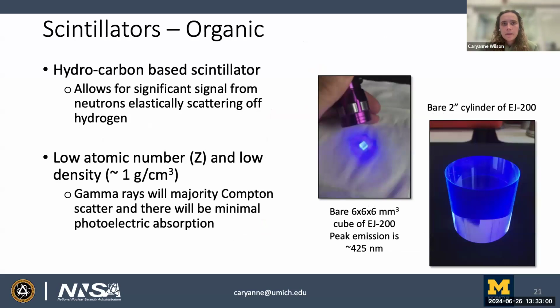Okay, so a lot of times, especially in the labs that I work in, we use a lot of organic scintillators. Organic scintillators are made up of hydrogen and carbon. The neutron will elastically scatter off of the hydrogen and cause the proton to recoil, and this is what causes scintillation.